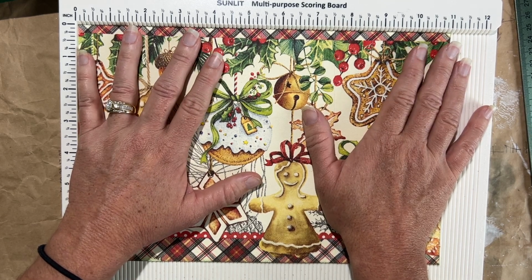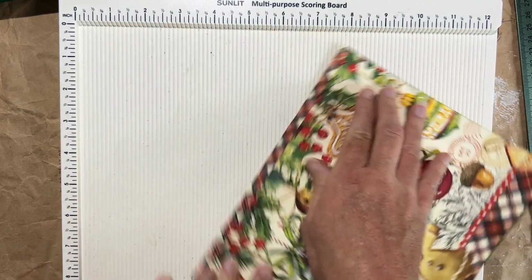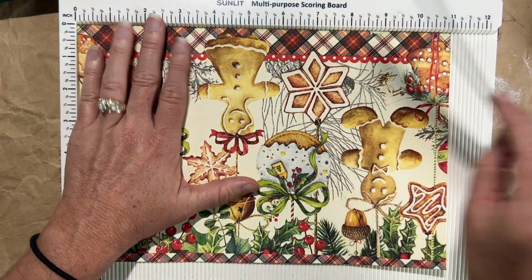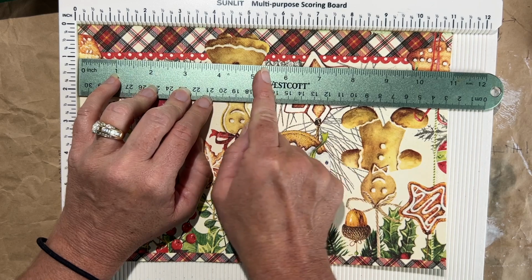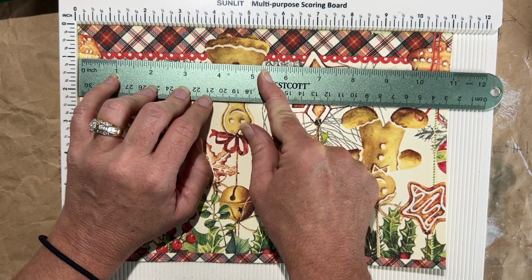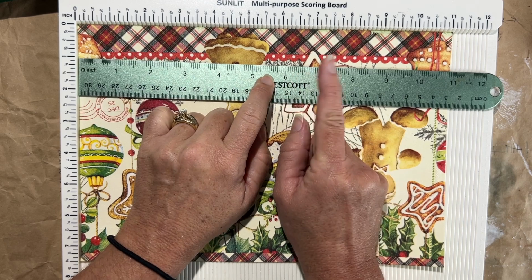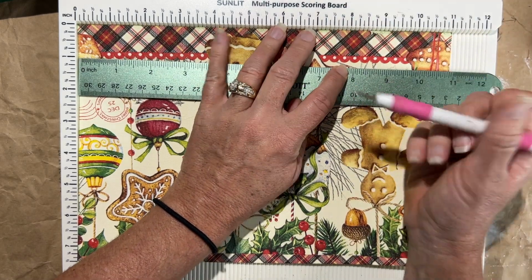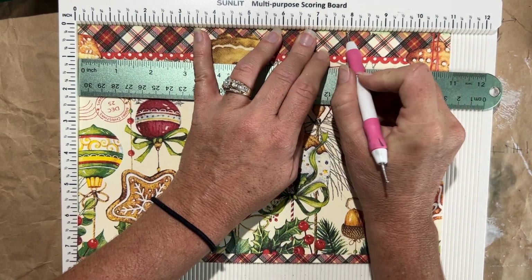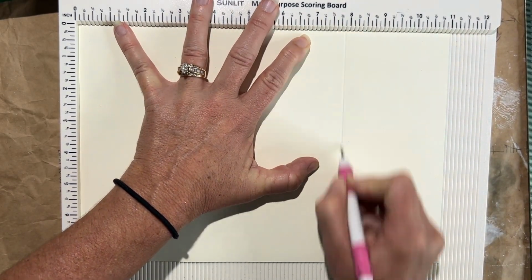Okay. So what did I say? 4 3/4. How big is an index card? I don't know. I need to think about my measurements here for a second. This is 11, so 5 1/2 is the middle. 4 3/4 is 4 6/8, so that's 2 3/8 each direction. So 1, 2, and then 1, 2 3/8. So at 7 7/8, I could score this. I need this the other way. 7 7/8, I said, right? Yeah.